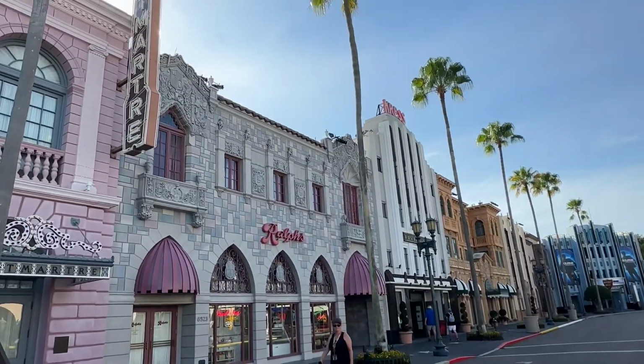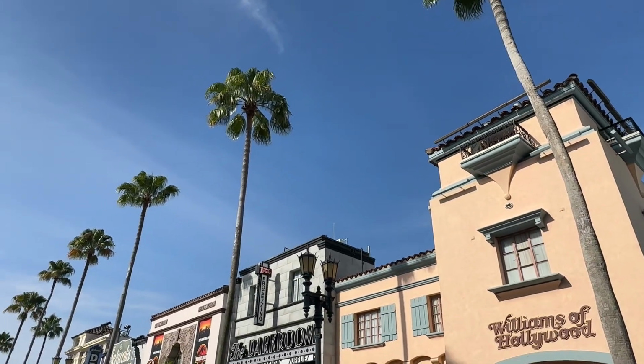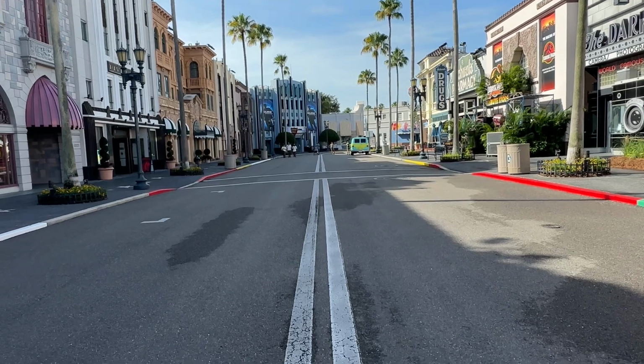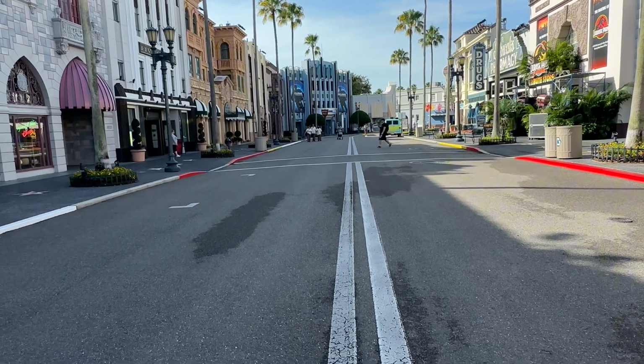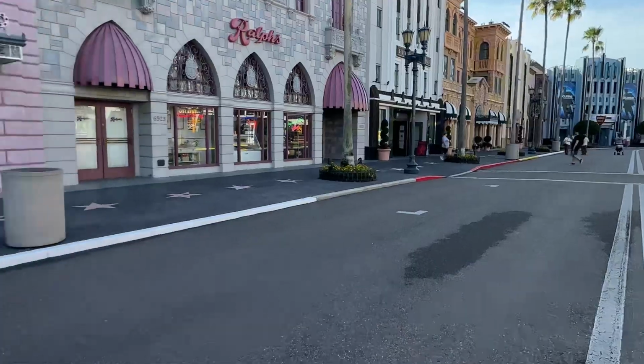But if you look up at the rooftops, you definitely can spot a few lighting setups. So I'm pretty sure they're going to use Hollywood Boulevard as a scare zone again, but maybe just with less props. But then again, we're still midsummer. There's still time to get things set up. So we'll keep an eye out.